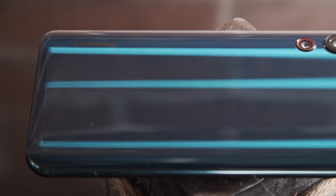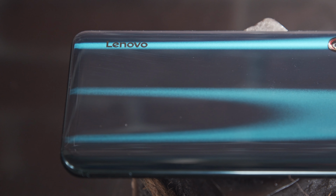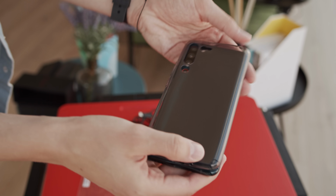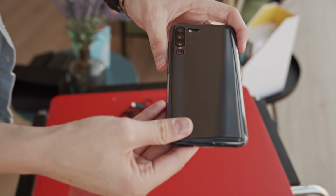When it catches the light, the curved back looks quite snazzy with its vertical highlights. If you put on the included silicone case, you can give this slippery phone some extra grip, but it is a shame to cover up that beautiful design.